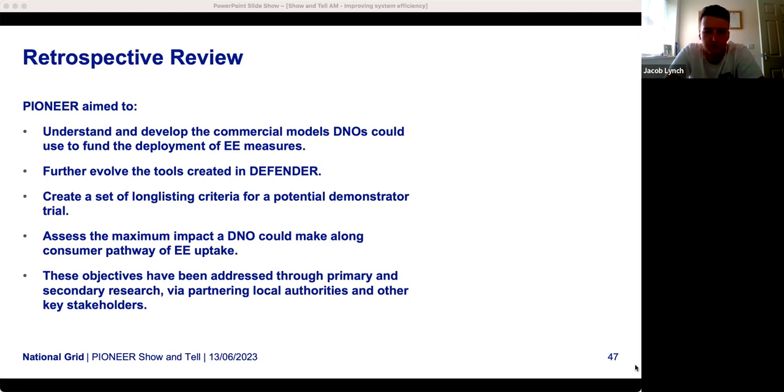We've also wanted to assess the customer journey in uptake of energy efficiency and where DNOs could make a maximum impact along that pathway. And again, we've done that through primary and secondary research along with our local authority partners as well.